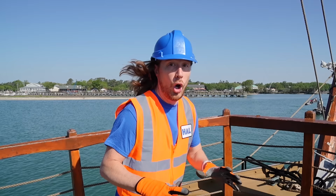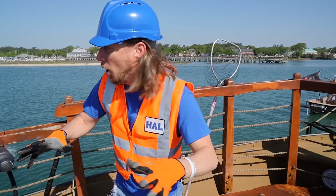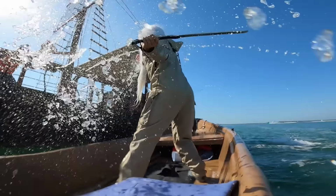Pirate Pete! I told you there were other pirates out here. I think he wants our treasure. Oh, maybe we can get him with the cannons. Come on! Come on! Yes! No! Oh! We can't lose our treasure! No! No! No!